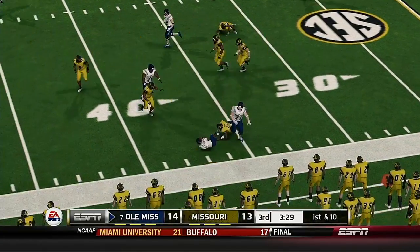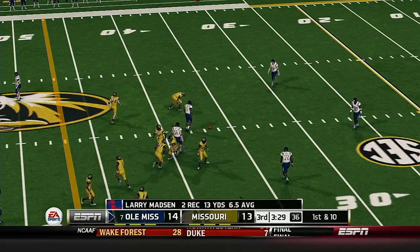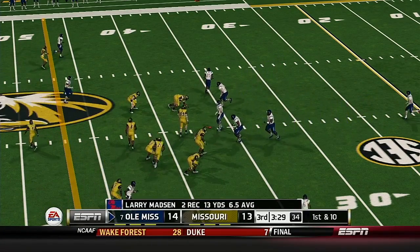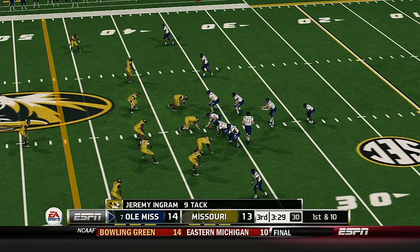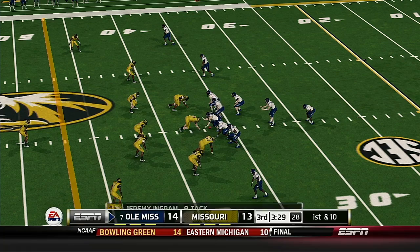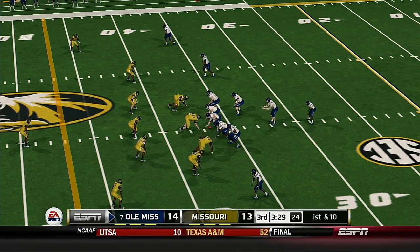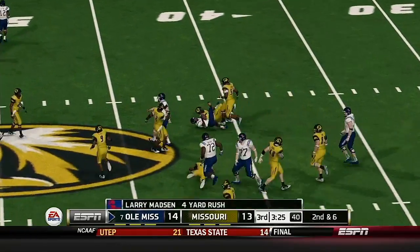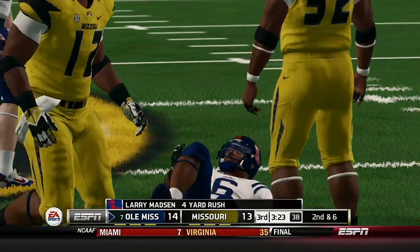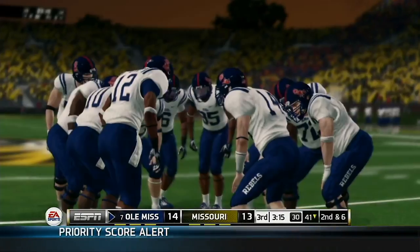Halfback's got it on the quick throw. And he's tackled around the 37-yard line. That's a gain of 10 on the play. First down. Takes it up the middle for a nice run. That's a gain of 4 on that ball. That makes it second and 6.